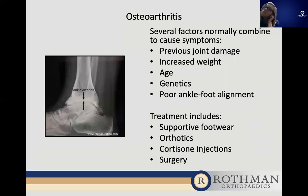So several factors normally can cause that, right? So it's previous joint damage, if you've had damage from an injury, a car accident. If you are carrying extra weight, again, with the pandemic, most of us have gained some weight because we have not been able to go out and work out and the gyms are closed. Also, we see osteoarthritis with increased age. So aging does cause us to have some arthritis.